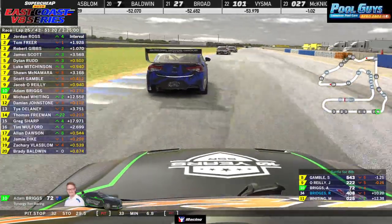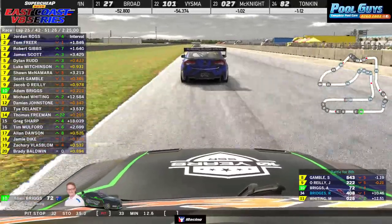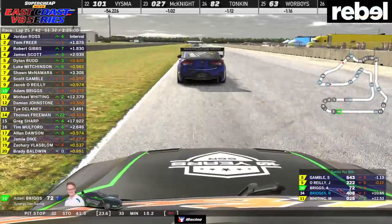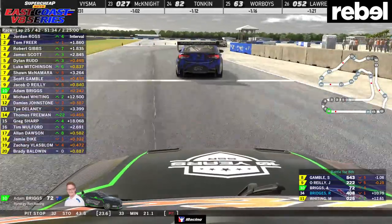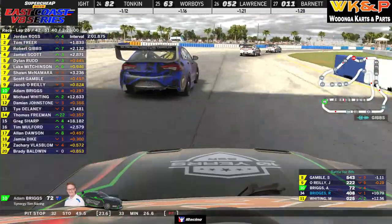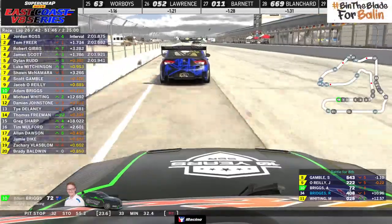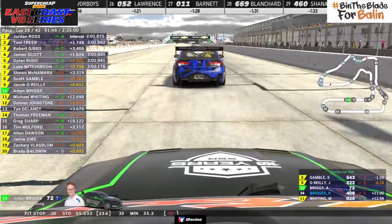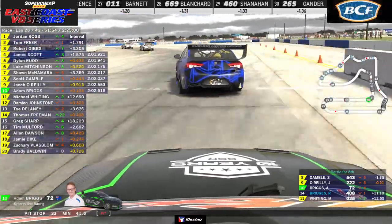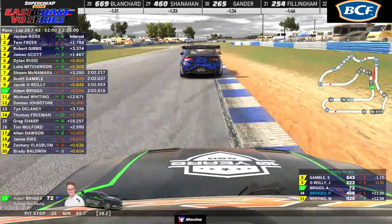As we head down the Oldman Straight for the 25th time. Fastest exit, allowing Briggs to close that gap just a little bit. Might just stay on this camera shot for a little bit longer.